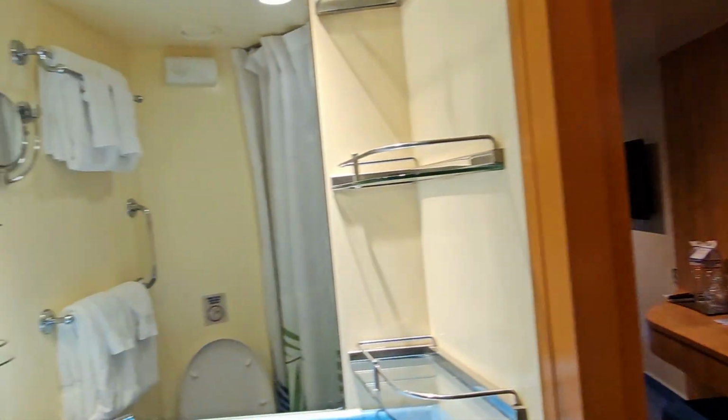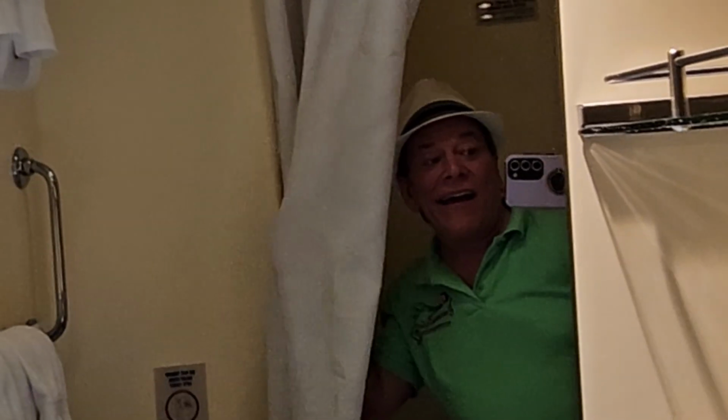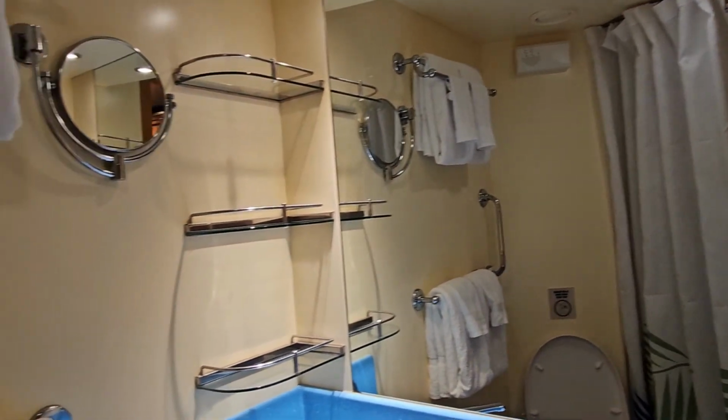You like how I hid behind the curtain? I do. Oh wait, you don't see me anyway. What? Where are you? Come out.